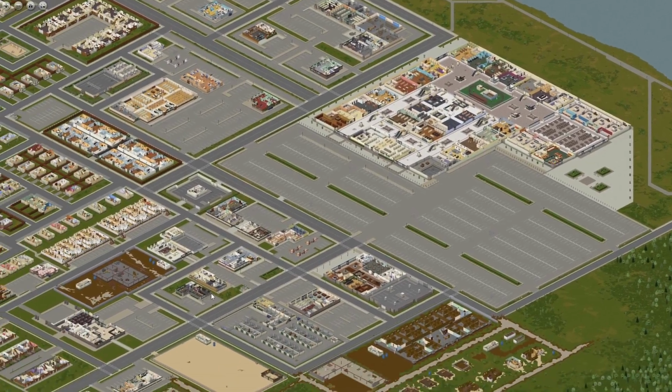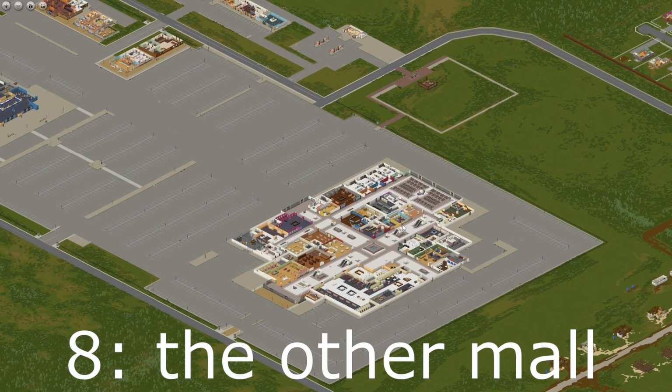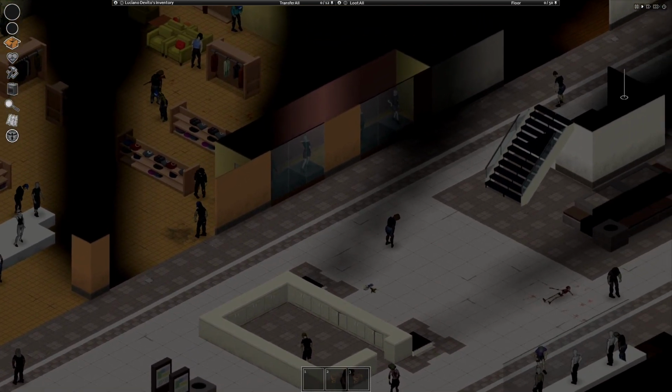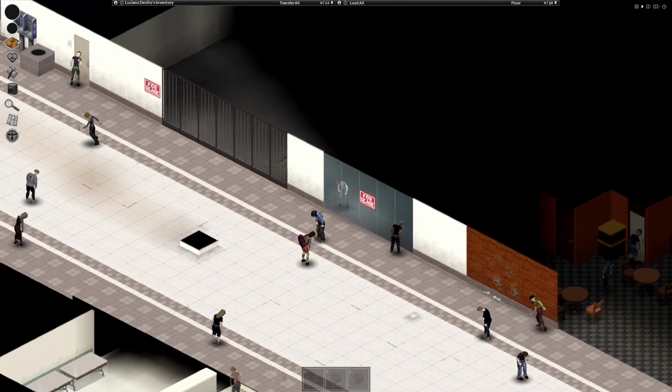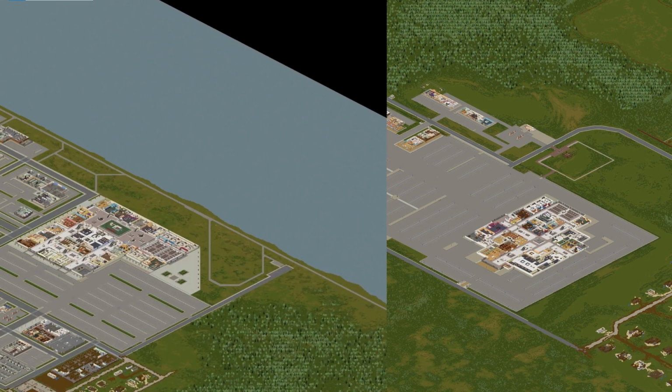And next up, we have the mall. Again. But not really, because it's the other one. The inside of it looks more or less the same. As small as a mall can be. The malls are even more or less the same size. But there's one major difference. This mall is in the middle of nowhere. Well, compared to the other one at least.